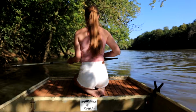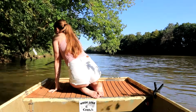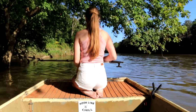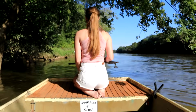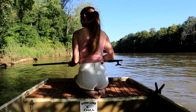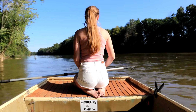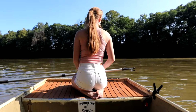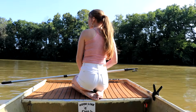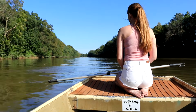The river is about the same as it was a couple days ago when Mara did it. Temperature. Those don't have sinkers, so. Alright. We've yet to catch anything on those. I hit something last time, so. Carp jumping.